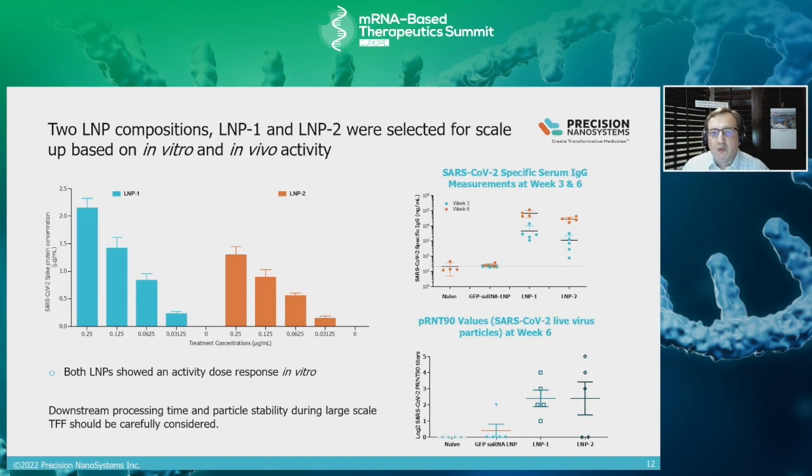So we selected 2 lipid nanoparticle formulations for further scale-up work based upon promising dose-dependent in vitro and in vivo activity. So they seem quite equivalent. Maybe LNP1 is slightly more potent in vitro. In vivo data is, I would say, more relevant and important. In vitro data is useful, but we have sometimes seen a disconnect between in vitro and in vivo results. So we tend to put more weight on the in vivo data.